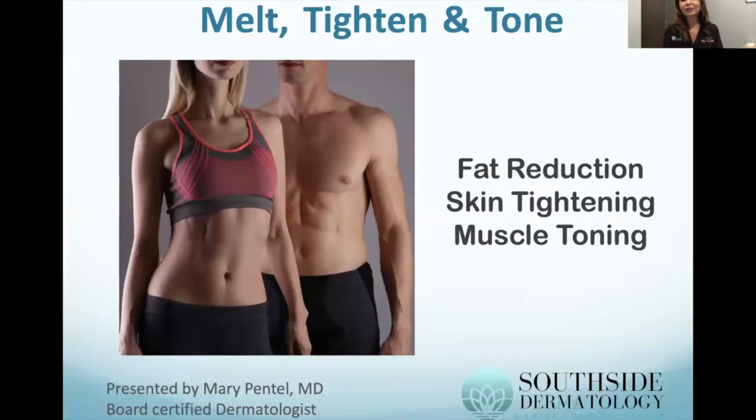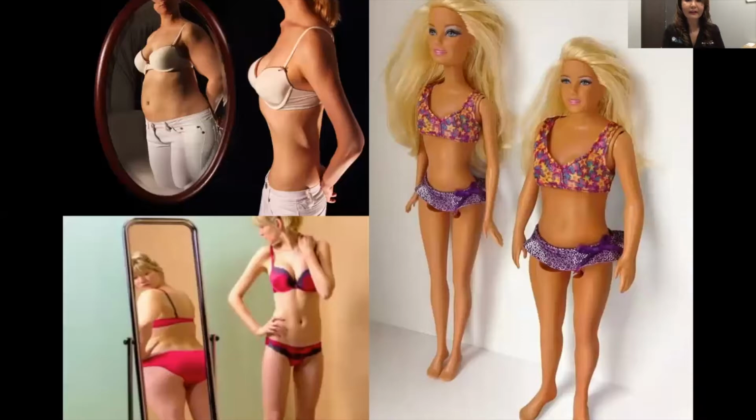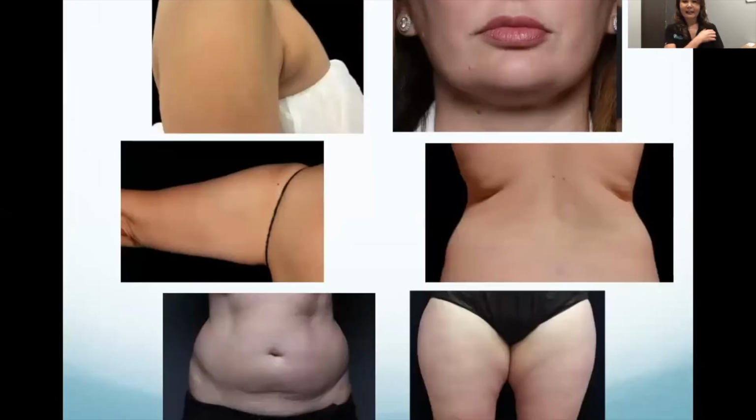All right, so tonight we're going to be talking about fat reduction, skin tightening, and muscle toning. As you can see, we all look in the mirrors and we usually do not like what we see. Look at Barbie. She doesn't really like what she sees because she's aging, starting to be a little bit menopausal, and worrying about her fat bulges, her tummy pooch, her love handles, her inner thighs, and her flabby arms. So what can we do when we don't like what we see? The bra fat, the submental fat, these are things that patients come in to ask us about. How can they get rid of this fat and tighten their skin? The arms, the bra fat, the inner thighs, and the tummy pooch.